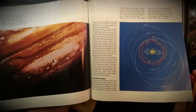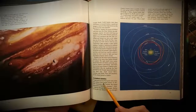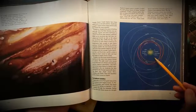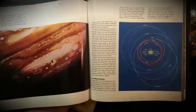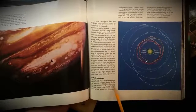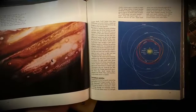Voyager gave us our first few good views of the giant planet's 4 largest moons: Io, Europa, Ganymede, and Callisto. I have a little cousin named Callista, and I love that name. It's so cool. The moons were discovered by Galileo in 1610, so the early 17th century.